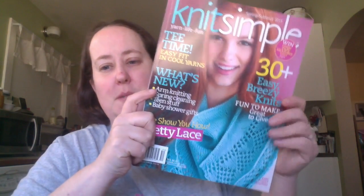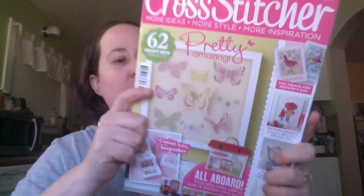I used to have a subscription, but I let it lapse. And I do like Knit Simple because it has a wide range of patterns, and most of them are pretty, as the title says, simple. I also picked up the Cross Stitcher magazine. It's a UK magazine. I've been getting more and more into cross-stitching.